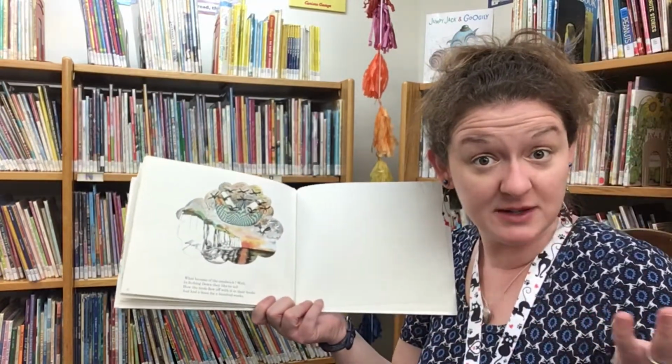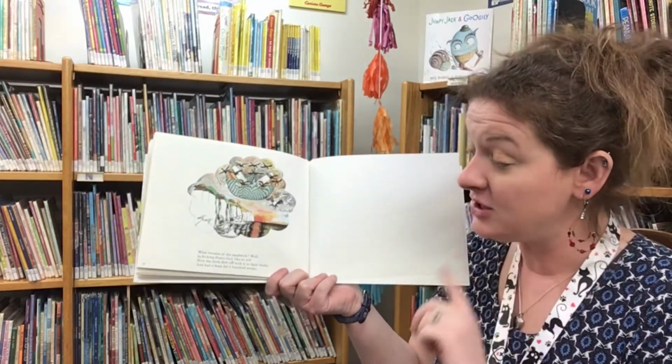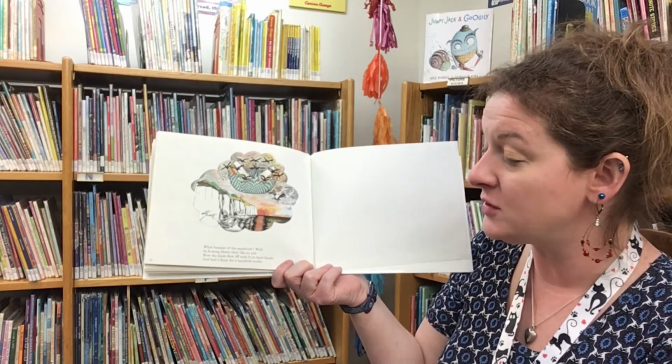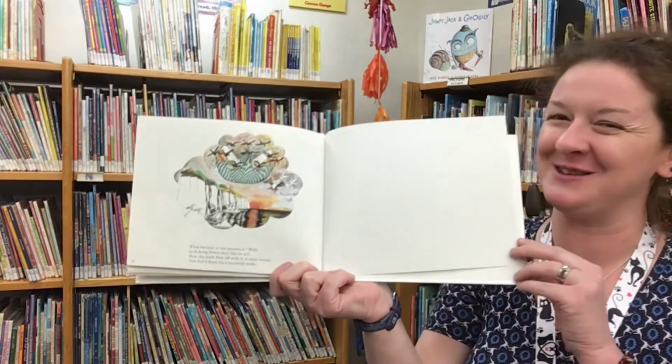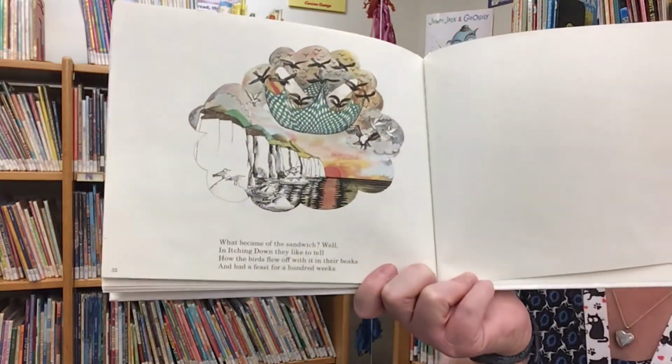What became of the sandwich? Well, in Itchingdown they liked to tell how the birds flew off with it in their beaks and had a feast for 100 weeks. That's pretty silly, huh, friends?